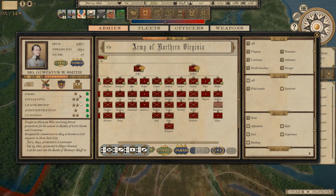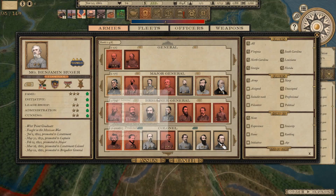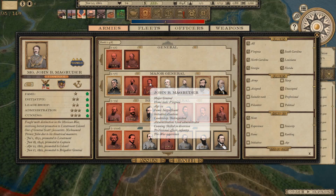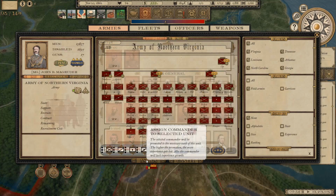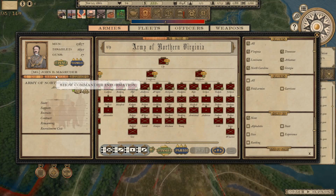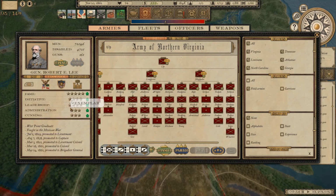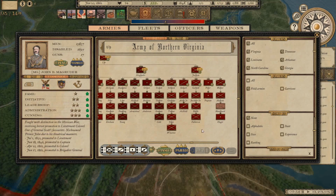Gustavus Smith not looking amazing. We'll probably swap him for someone else, actually. I'm going to swap him for Huger. His fame's nice and high, and he's experienced. Or Magruder. Let's go with Magruder. Yeah, his stats are better than... Lee's looking pretty awesome as well. Magruder's stats are way better than Gustavus Smith, so let's keep him there.